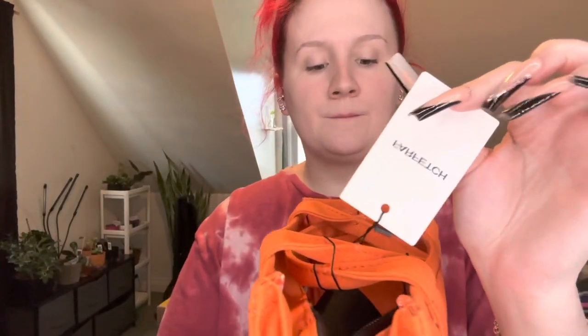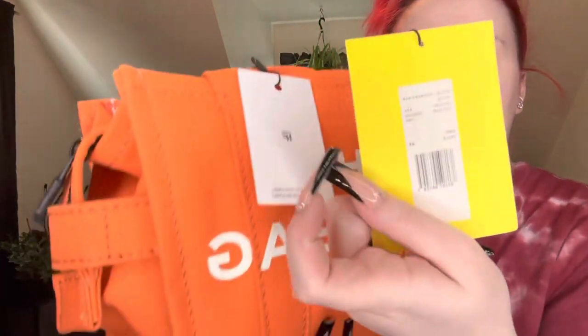But yeah, this is the bag I got off Farfetch. And it does come with a Marc Jacobs tag on it, so I'm pretty sure it's real. Almost 100% positive. It's just not from the Marc Jacobs site. And on Farfetch, the prices are the same. It's not like it's some crazy discount that makes it unbelievable.